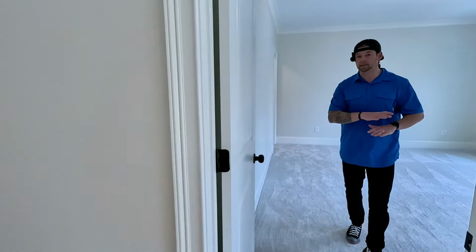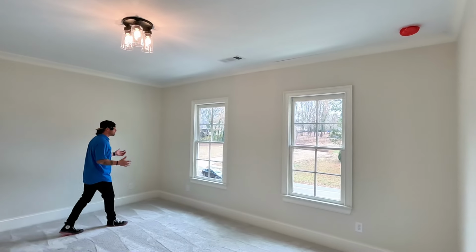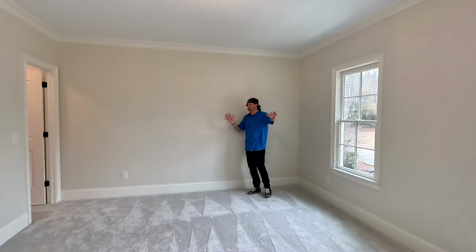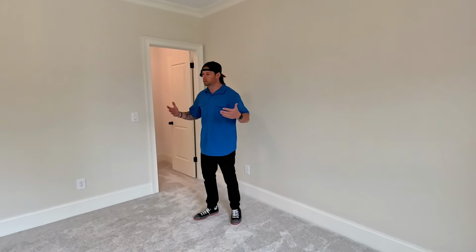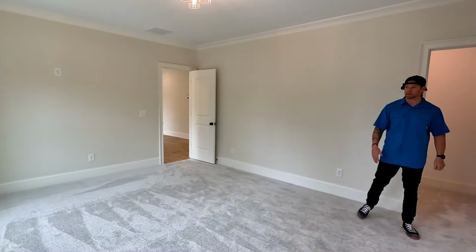Now, all the bedrooms in here are oversized. So all the bedrooms on the second floor are a good amount of space. You'll notice me being 6 foot, if that can kind of give you an idea how big this room is. You have tall ceilings, it's wide, it's deep, and it's got a lot of space in here, especially for kids with all the toys and all the stuff that our kids have. They need more room constantly. So I just love the space that they get in all the bedrooms upstairs.